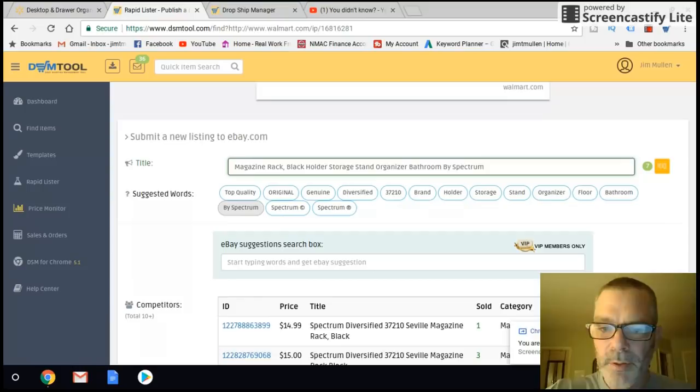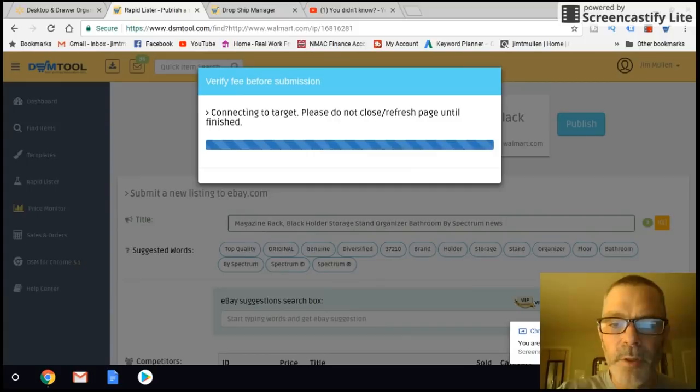Okay. Now, you don't have to fill it out. No, it's got 7 characters left. Can you think of anything else? Magazine rack, newspapers. Didn't fit. So we'll just put news. All right. And we publish. Continue to publish. All right. We're just going through quick. Now while it's propagating there, we're going to go back and look for our next item.